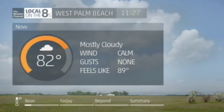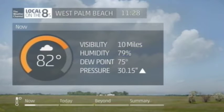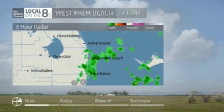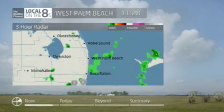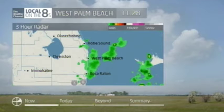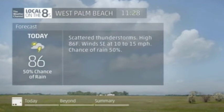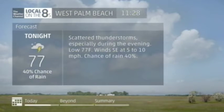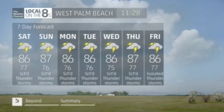Currently in our area, 82 degrees under mostly cloudy skies. Today, scattered thunderstorms. Tonight, scattered thunderstorms, especially during the evening. Low 77. Chance of rain 40%.